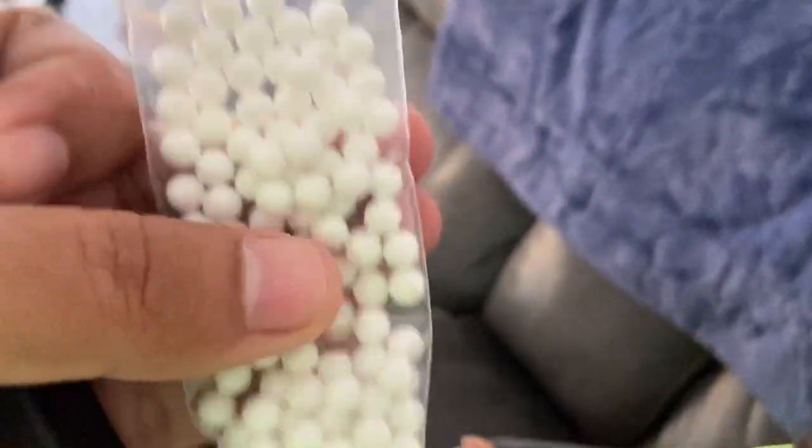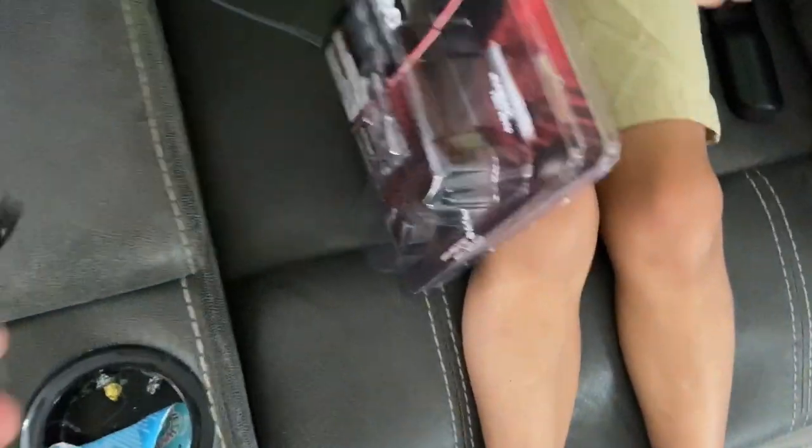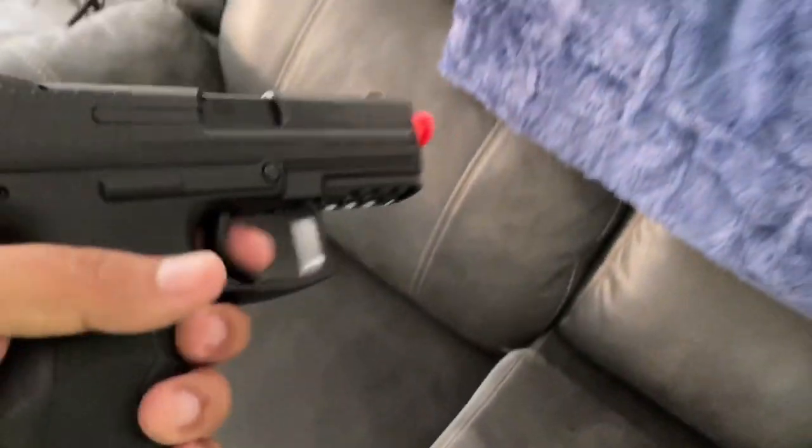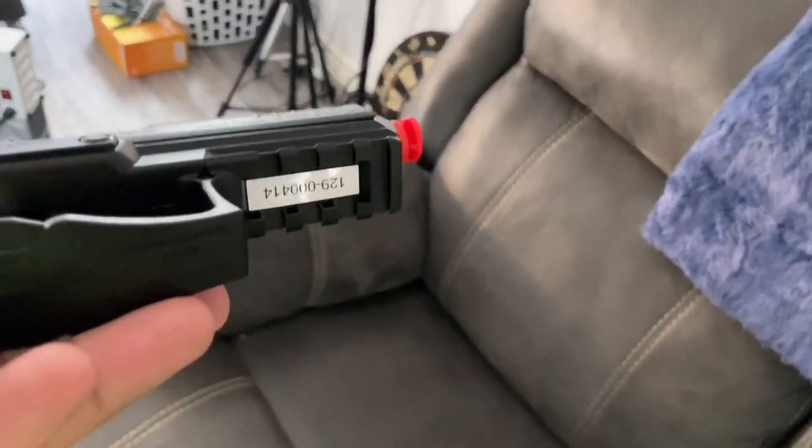And look at this bag for the airsoft BBs. Oh, yeah, and these are cheap. I can clearly feel that these are really cheap. Oh, here it is. Oh, yes. Is that all? Magazine, whoa. BBs, and... hey, let me see. Whoa, really light though. Tactical rail.